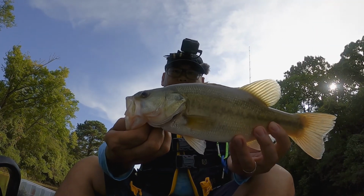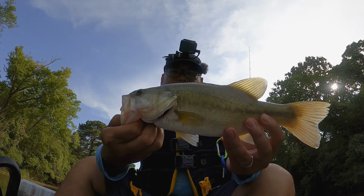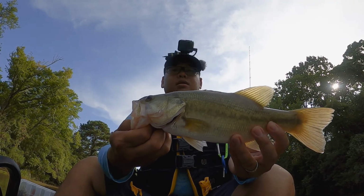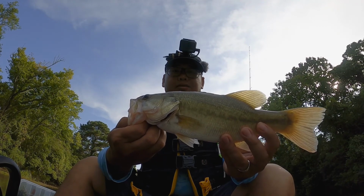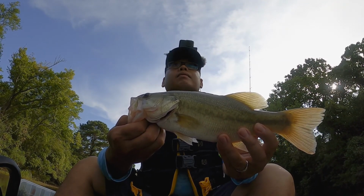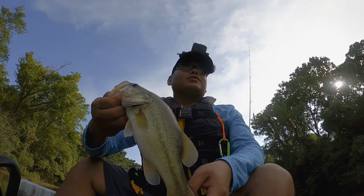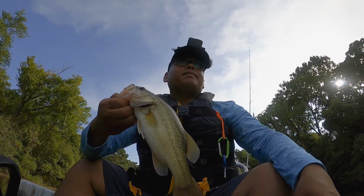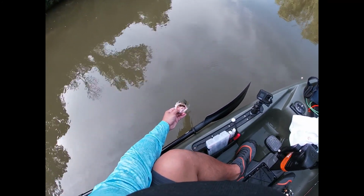It has been a grind trying to get a bass. All right, first bass of the day, guys. It's been a grind this morning, so I'm gonna keep trying, and we'll see if we can catch more bass, even bigger. I see bait jumping over there, so I'm gonna go ahead and see if I can cast over there. All right, buddy, thank you. Thank you for that fight, okay?